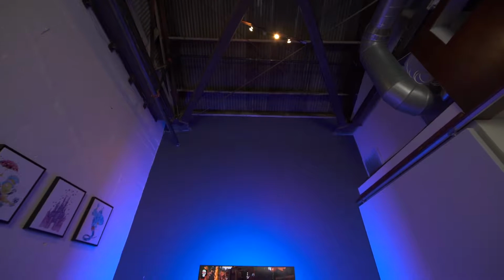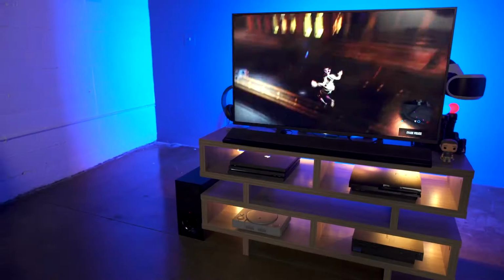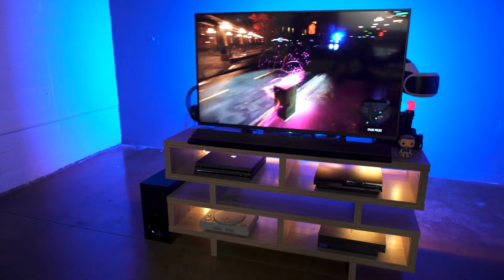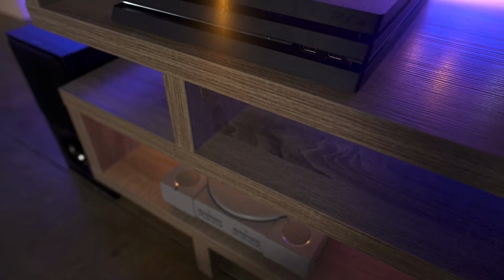Welcome to the ultimate PlayStation gaming setup. The goal here was simple: a functional but good-looking setup filled with everything you need for gaming on this dynasty of systems. Whether you wanted to go back and play an old favorite on the PS2 or enjoy the latest releases on PS4 in 4K, the place to start is the right piece of furniture.